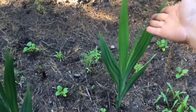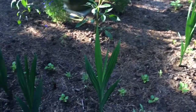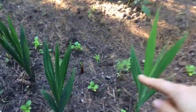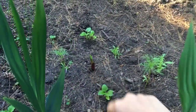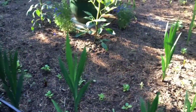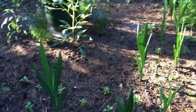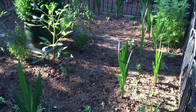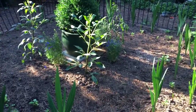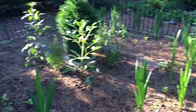So this is a Gladiolus first wave that I started indoors, and they are doing really well. And you can see right there, this is the second wave of blooms. So I planted about 30 gladiolus bulbs, so I kind of have consistent blooms. My husband adores gladiolus in vases, so that's pretty much for him.